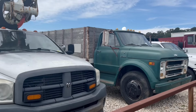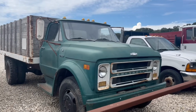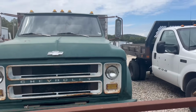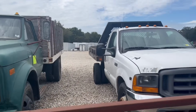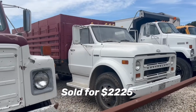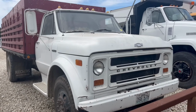Got a couple of older grain trucks. We always get a lot of old single axle grain trucks. I've got this one and another one up the hill you'll see here in a minute that both are C50s. I think they've got 16-foot beds on them, really nice rigs there. Let's walk on up the hill a little bit. Here's the other C50 grain truck. Came out of Washington, Missouri. Both of those came out of Washington, Missouri. Just good, clean, older trucks.